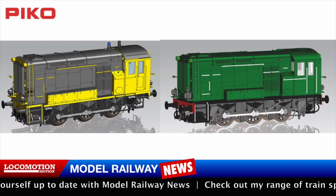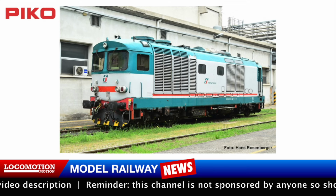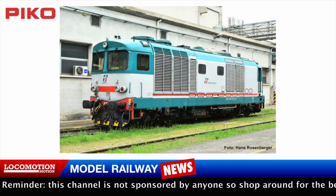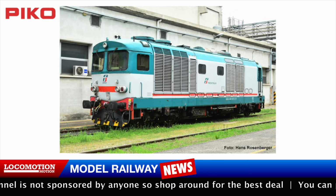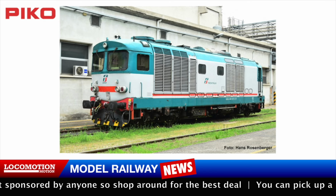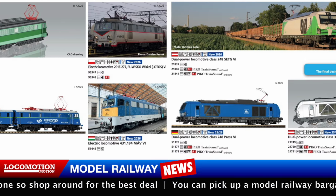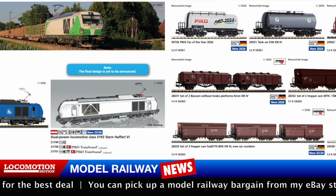Anyway, back to Piko, and they are also doing a third iteration of the Italian D445 in various livery options. This goes head to head with Hornby's version that came out in 2025, I think under their Rivarossi brand. Another interesting head to head battle here anyway. There's absolutely tons more HO stuff coming, and much more than just what I'm showing here on screen, so I'll update through the course of the year.